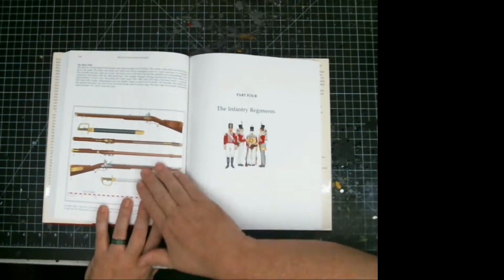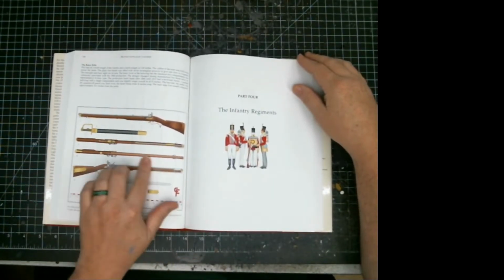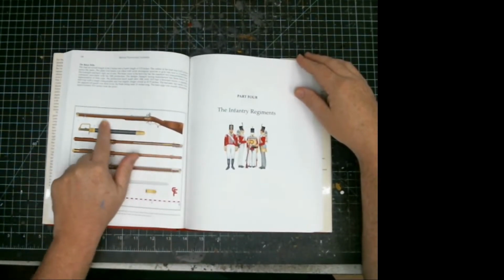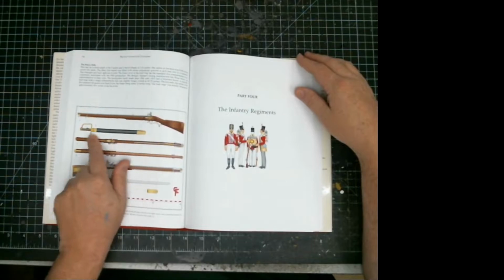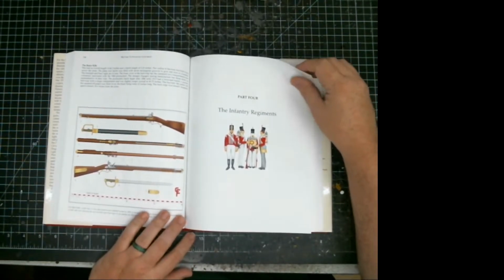Then we've got the rifle, the Baker rifles, right in the back here. The look, the colors. So if you're painting up some 95th with a 60th, 5th Battalion, 60th, it gives a nice color. The brass, what the brass work was on the muskets, and the sword bayonets, the color of the bayonet scabbard, and the brass finials on it. It gives you plenty there.